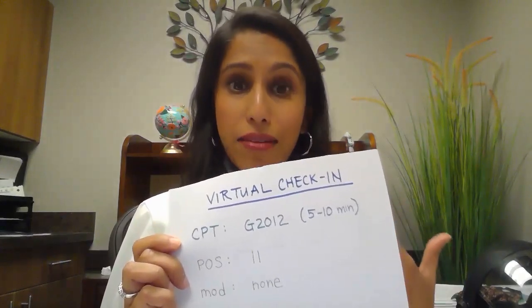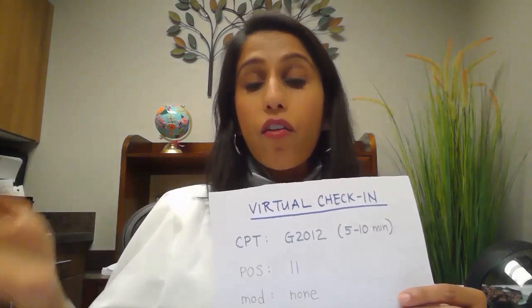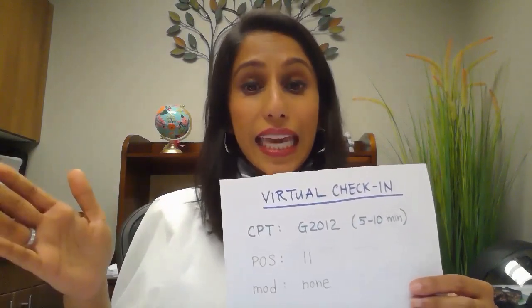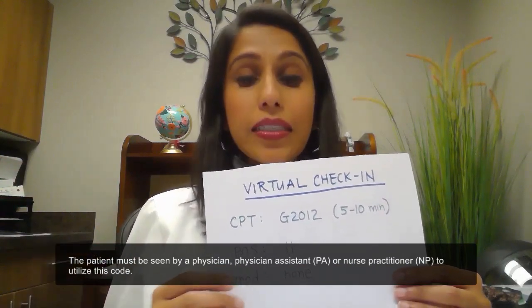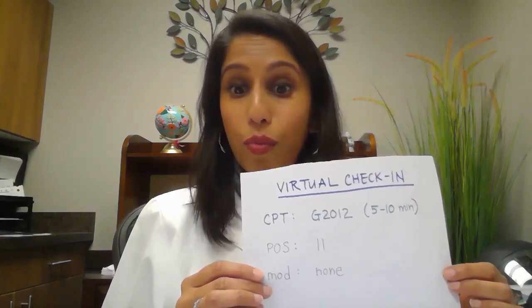A virtual check-in code is designed to be a 5 to 10 minute phone call or video chat that is designed to help a patient determine if the issue they're currently experiencing warrants a full E&M visit via in-person or via telemedicine visit. It's not meant to be an extensive evaluation, and it can be performed with a staff member and not necessarily with the provider. This is best billed using code G2012, using your usual place of service, which for an outpatient allergy clinic would be place of service 11, and no modifier is needed.